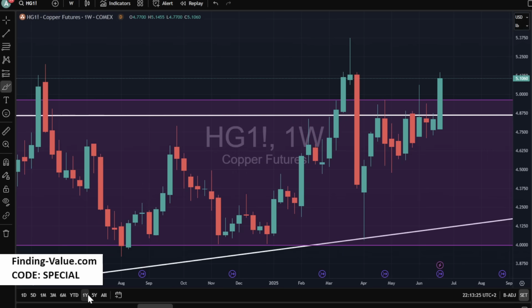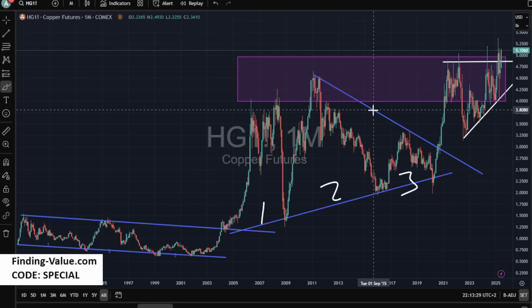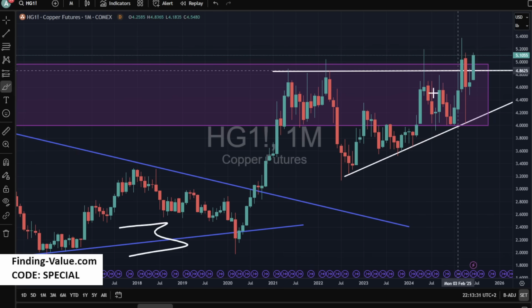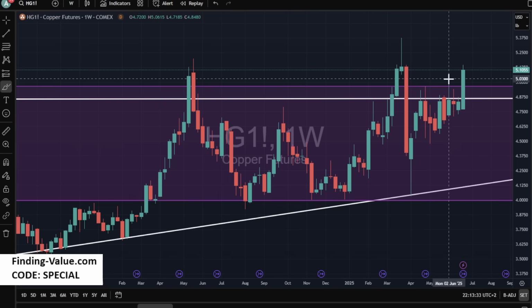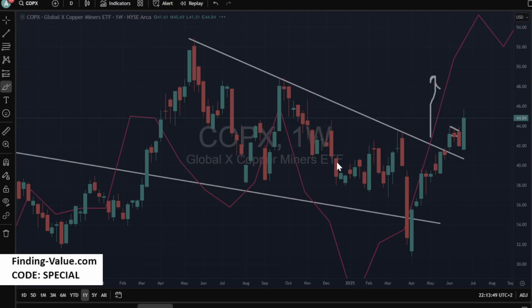Copper's up 0.8%, looking pretty stellar there. We are entering all-time highs as we close into these areas. We're entering it almost at all-time highs on a close for a weekly basis. I think this looks good. We could see a big run out of copper here over time. It looks really good. COPX down 1.66%.